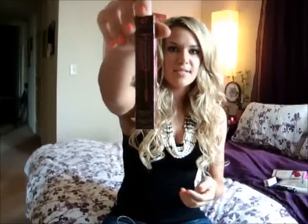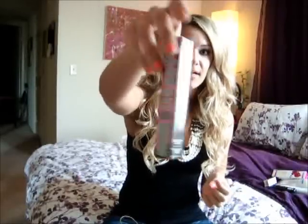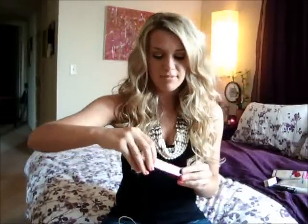And I got the Lash Injection by Too Faced mascara. I wanted the regular one, but this is a pinpoint. The guy said it's the same kind of formula, but just a littler applicator, which I actually don't mind because it gets into the corners and everything. I used it today. Oh my god, it's really good. So if you're looking for a new mascara, I would go with the pinpoint version of the Lash Injection.